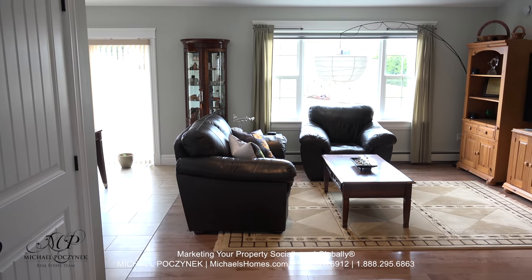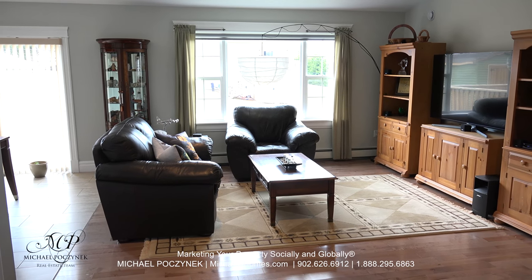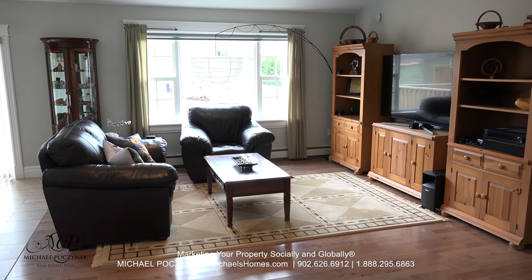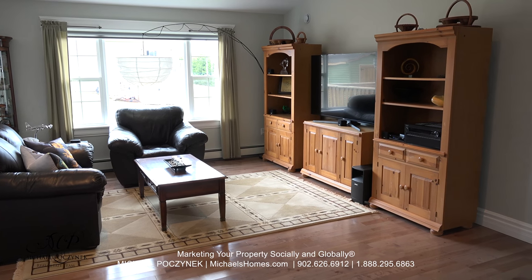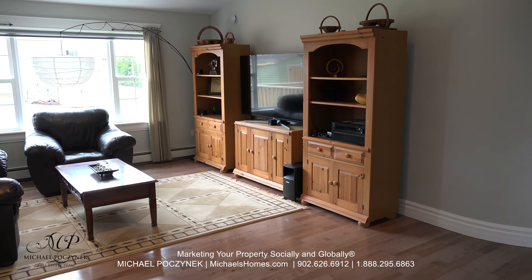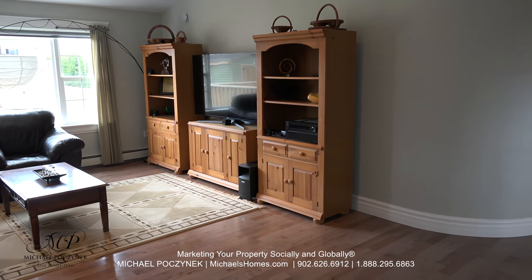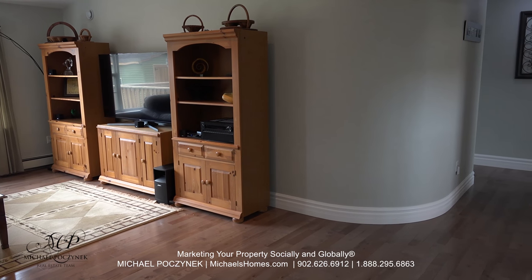Coming in through the front door, we have a closet to our left. We have the dining room on the far left part of the frame. This house is open concept, hypoallergenic with hardwood floors and ceramic. And it has beautiful large windows, cathedral ceiling in this living room. And yes, you guessed it, a rounded corner leading to the bedrooms and the bathrooms.